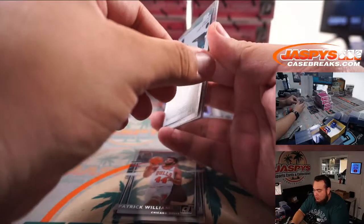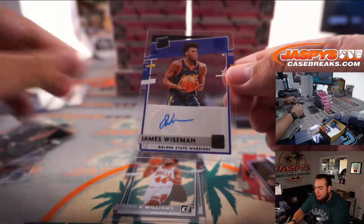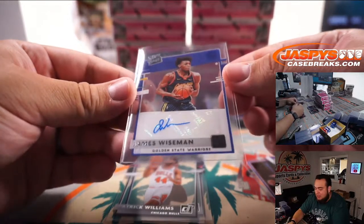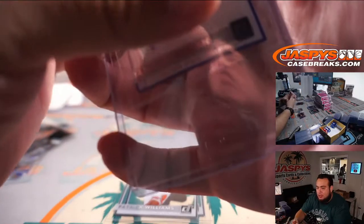Ooh! Wow, look at that. Box number 2. James Wiseman rated rookie. Autograph. Golden State Warriors going to Matt Arnold. That is sweet. Already in the first one.